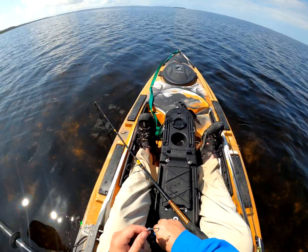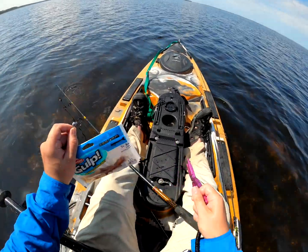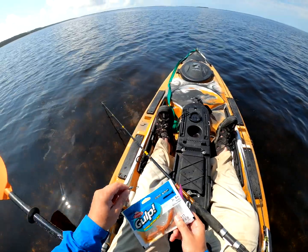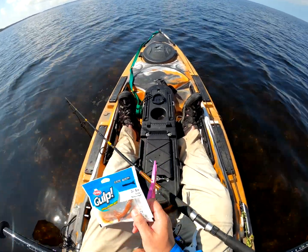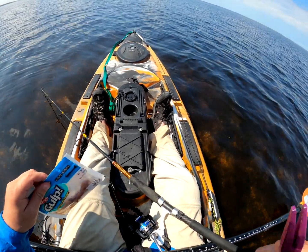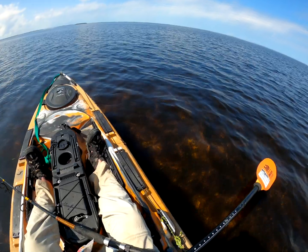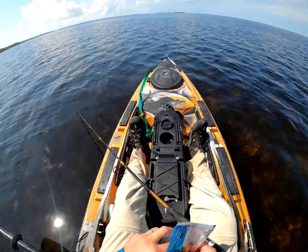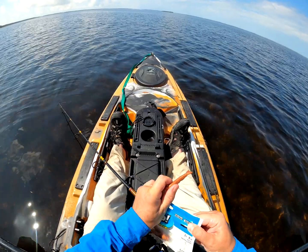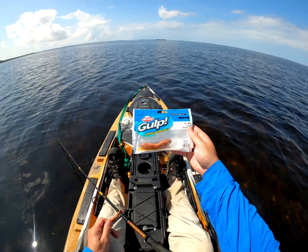You can get between pinfish, you can sometimes catch a short trout. I've yet to see a keeper trout this week, but the little ones are fun to catch too. Using new Penny Gulp. Good bait.